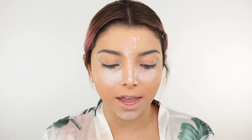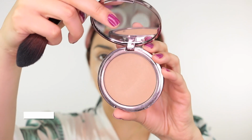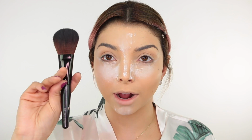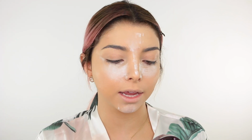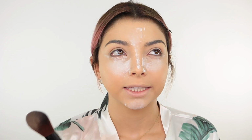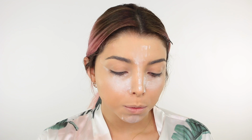But for the rest of my face, I'm actually gonna be using the Galactic Luminous Face Powder in the shade Medium, and I'm gonna be using a Laura Mercier brush. And I know it says luminous, but it doesn't have any shimmer in it or anything like that. It's probably not super matte. Maybe it's like a very fine kind of, I don't even know how to explain it, but I love how it makes everything super flawless.